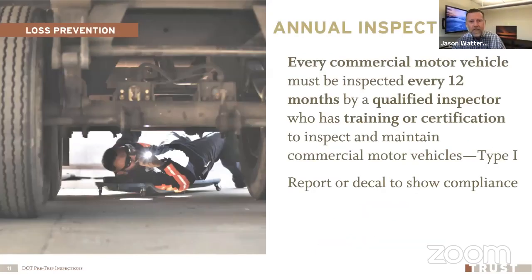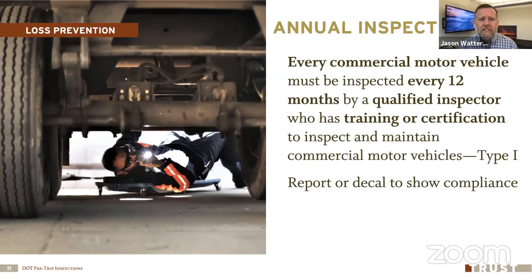All right, so our annual inspections. The standard says that every commercial motor vehicle must be inspected every 12 months by a qualified inspector who has training or certification to inspect and maintain commercial motor vehicles. Okay, this is the, quote unquote, state inspection. This is the very detailed inspection that happens, and it's documented. You should have documentation in your vehicle. Depending on the type of vehicle, you may have a decal or a sticker that has the little beehive on it on your vehicle, indicating that you have had your annual inspection.